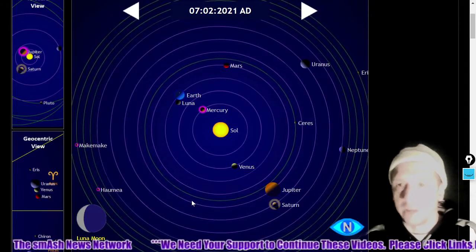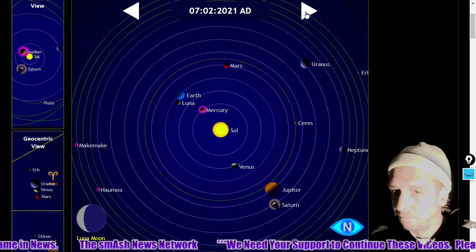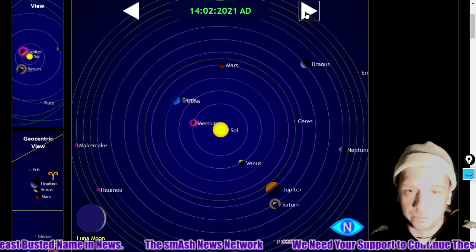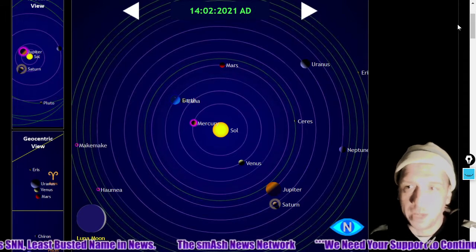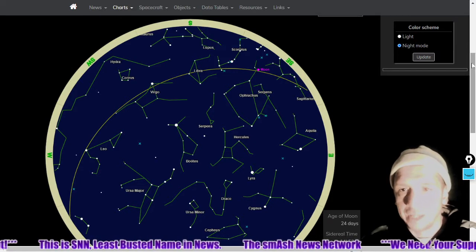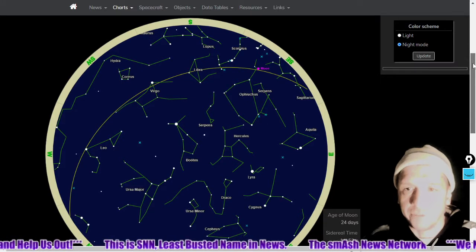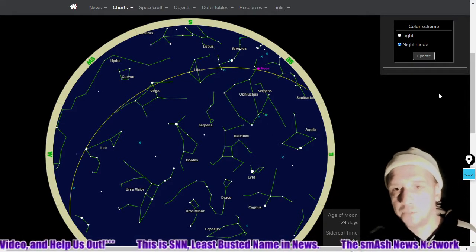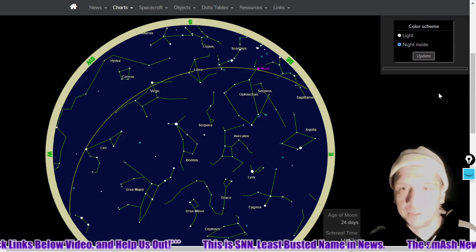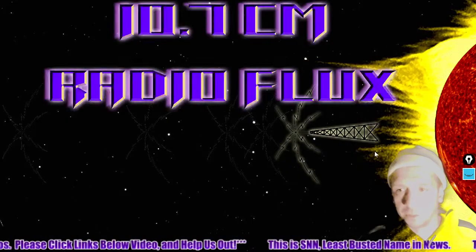Let's take a look at a diagram of the solar system. Here's what's going on in the heliosphere. And there's where things will be in a week. Here's a star chart. And the moon is currently in Ophiuchus. Yes, the constellation Ophiuchus. It's about to move into Scorpius and into Libra. I don't know if that's relevant to you or not.